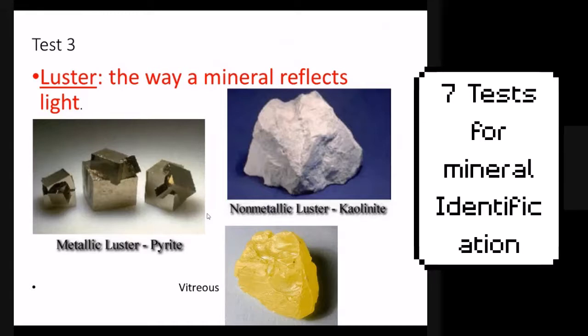So the first shine is probably the easiest to think about, and that is metallic. Does it shine like maybe a coin, which is made of metal, or galena, which is a metallic mineral, or maybe some chalcopyrite? Basically shiny like a metal. And there aren't too many metallic lusters out there. So if you have a mineral that is metallic, you've narrowed down your choices significantly. There's only a handful of metallic minerals, common metallic minerals, I should say.